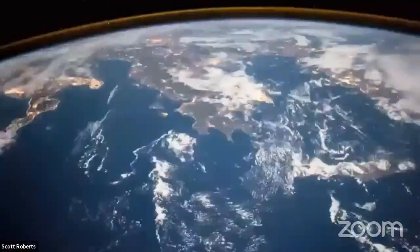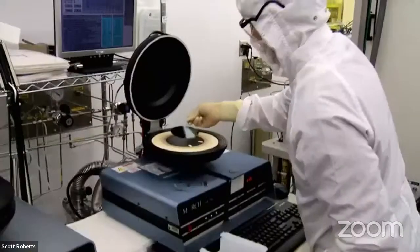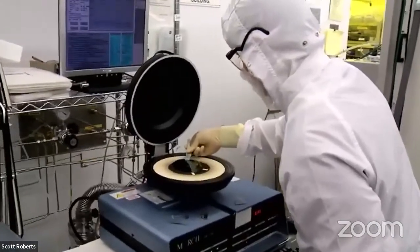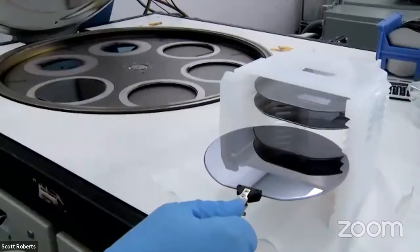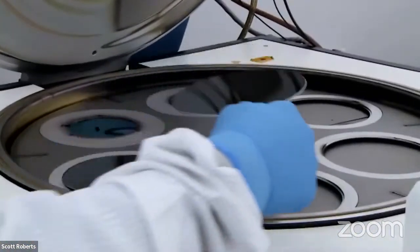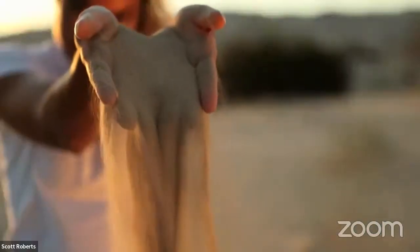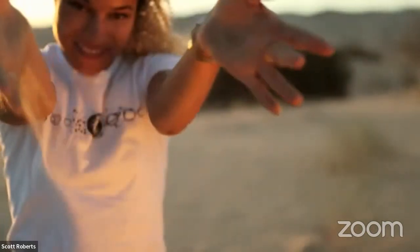Between 2010 and 2018, people purified 7.37 million metric tons of silicon. 2018's global revenue was $11.4 billion. What makes this element so special that the epicenter of the tech world is named after it? Let's head over to the shop and see why silicon works so well for this mission.